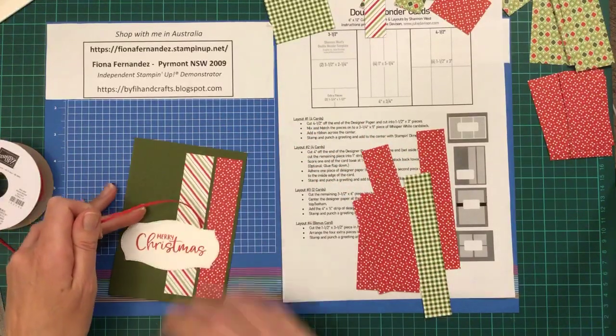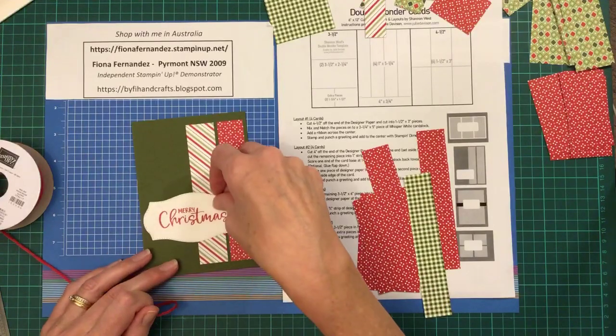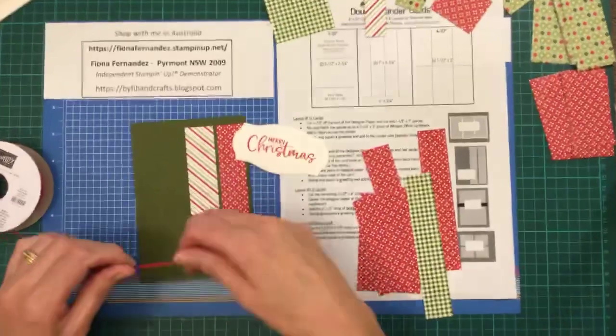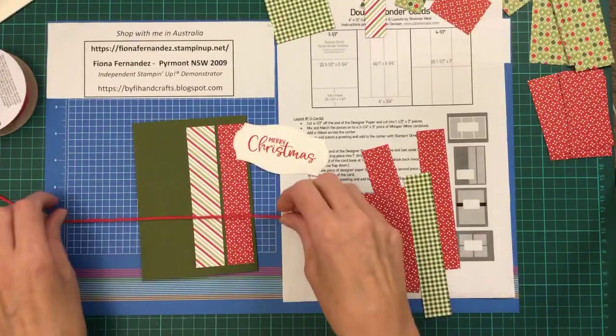Let's get my hair off there. I've always got a bit of hair there, haven't I? And I might pop that up on dimensionals and put a bit of ribbon behind it.